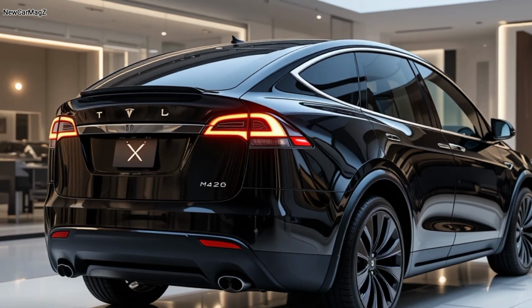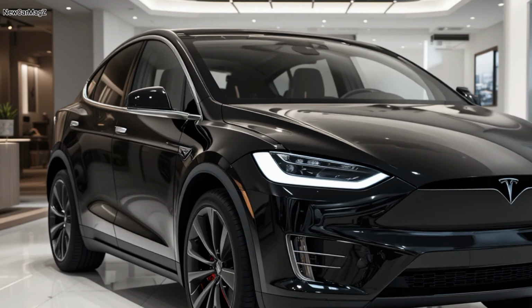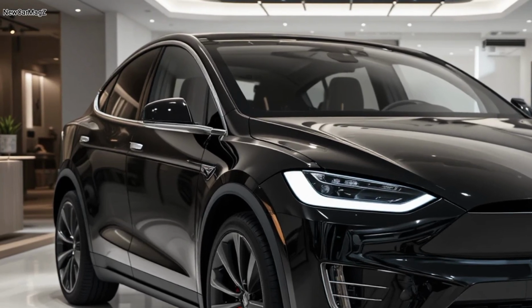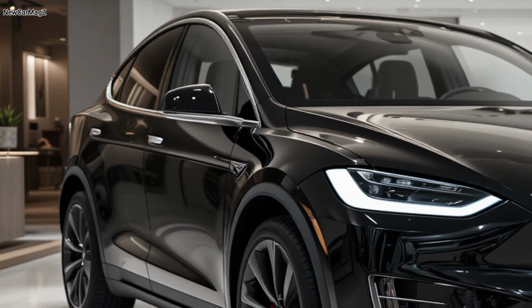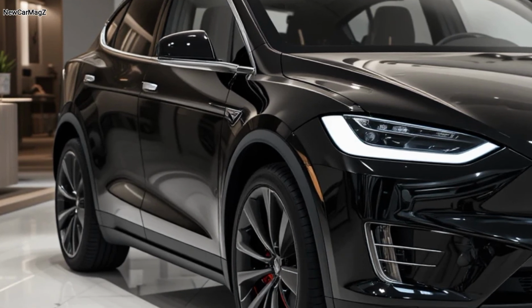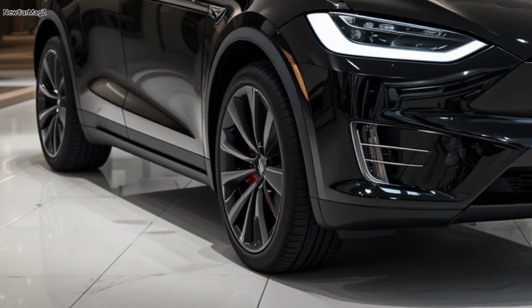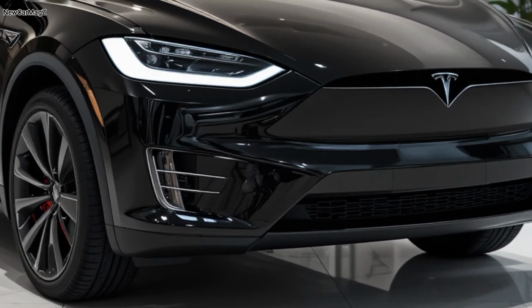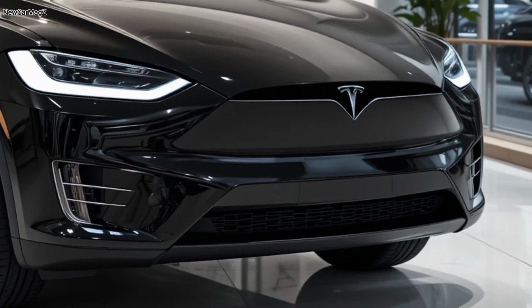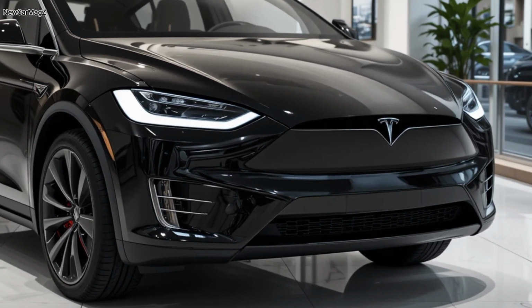Exterior. Let's start with the first thing anyone notices, the exterior. And let me just say, this blacked-out Model X is a real head-turner. The 2026 refresh doesn't bring a radical redesign, but Tesla has subtly refined the look for an even sleeker, more modern aesthetic. Up front, you've got that familiar, minimalist face. No grille, just a smooth, sculpted panel that flows seamlessly into the aerodynamic hood.